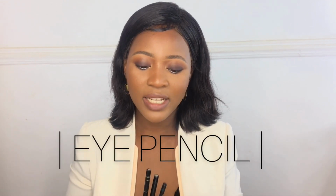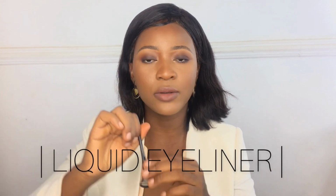Let's talk about eye pencils. I currently use about 3. You can use just 2 or 1 depending on you. These 2 are from Yanga Beauty. They are black and white. So after that, if you are also into liquid liners, they are also great for your makeup kit. Sometimes you don't want to do eyeshadow, you just want to do liquid liner and mascara. This is your best buy.